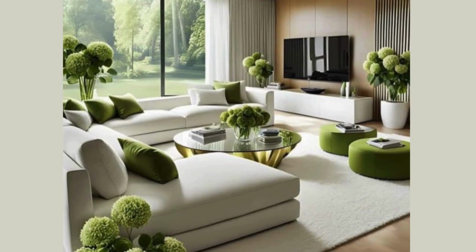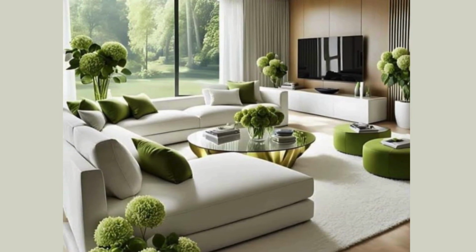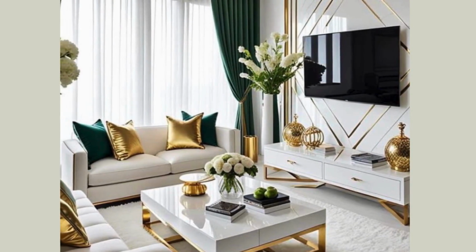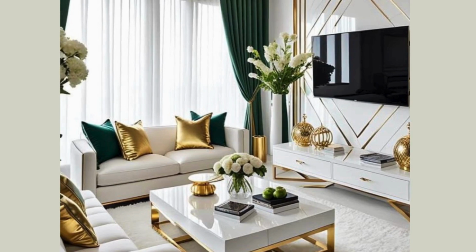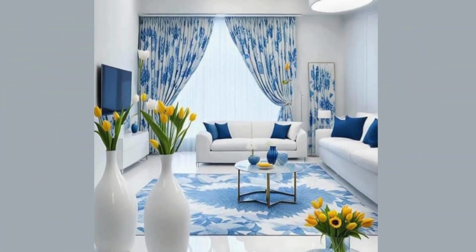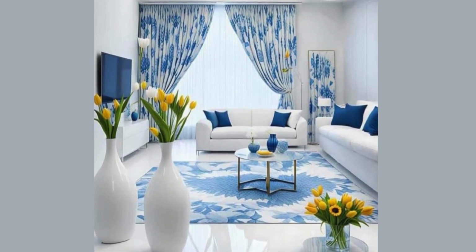And there you have it, guys, a beautifully decorated living room with a thoughtfully blended color palette. Remember, the key is to understand color theory. Choose a harmonious palette, mix patterns and textures, balance light and dark tones, and add personal finishing touches.